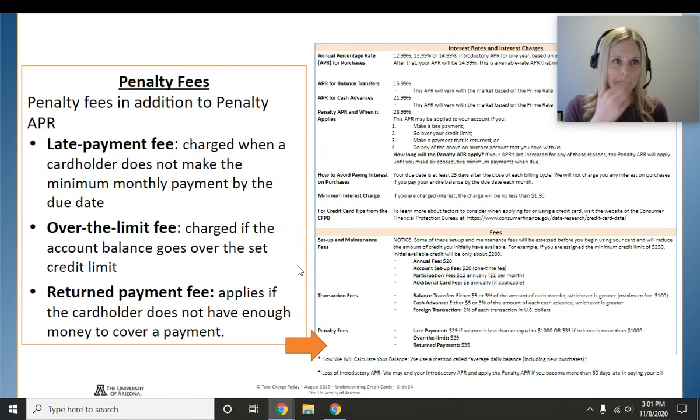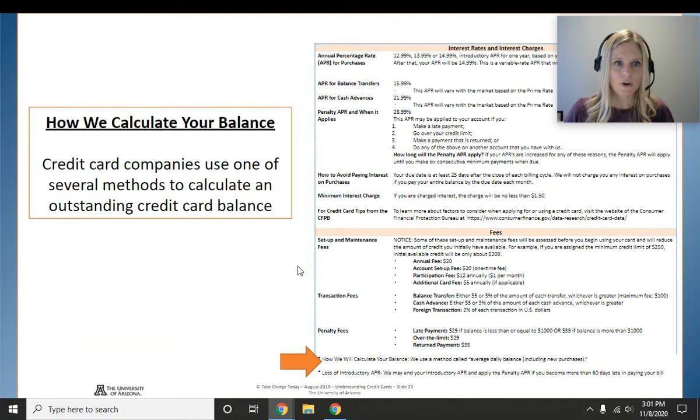So we've got penalty fees. So that's going to include your late payment fees, over the limit fees, and returned payment fees. And I think we already kind of discussed those. So pause as needed, guys. How we calculate your balance.